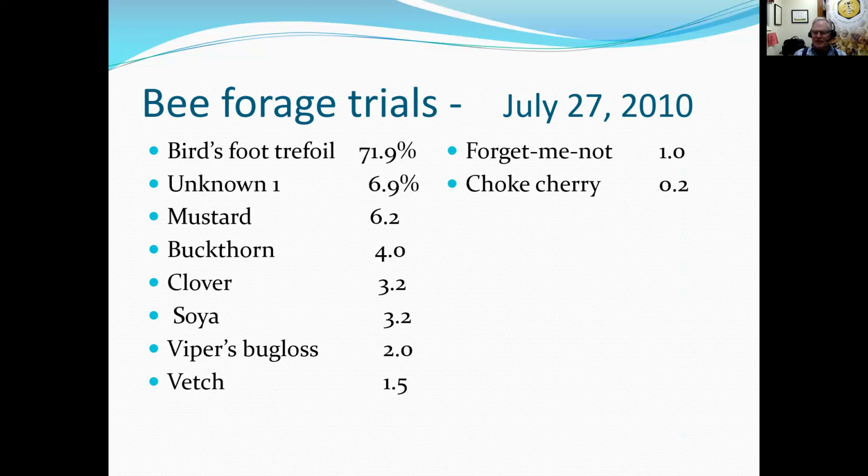But we send samples off on a regular basis to a woman named Melissa Girard in Quebec, and she analyzes the samples of honey, centrifuges them to extract what little amount of pollen is present in the honey, and then identifies them by recognizing what these pollen grains look like, figures out a percentage of what's in the honey, and then we get these results back from here.